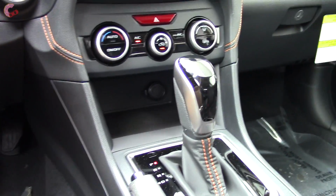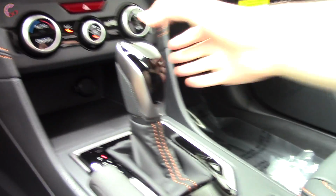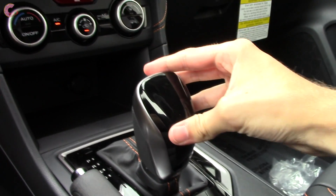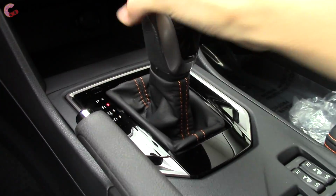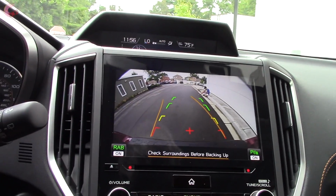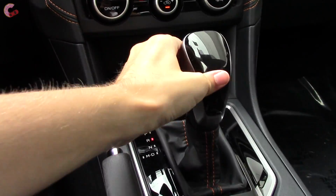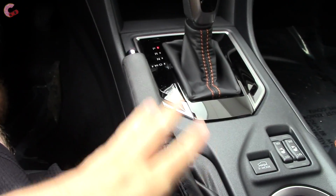They managed to give you all that space without having to go to any type of convoluted electronic shifter. Now this is leather wrapped on the Limited, and you just pull back for drive, and then you can bump to the left to activate manual shifting, which is done via only the paddle shifters. Going into reverse, all models do include a backup camera, and you have active trajectory and parking sensors on this Limited. And then you do have your manual handbrake.